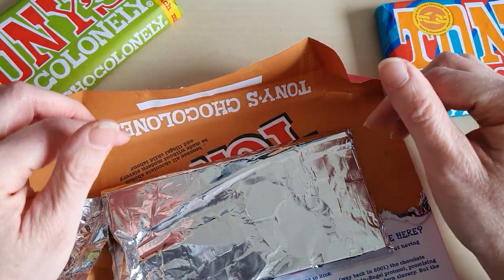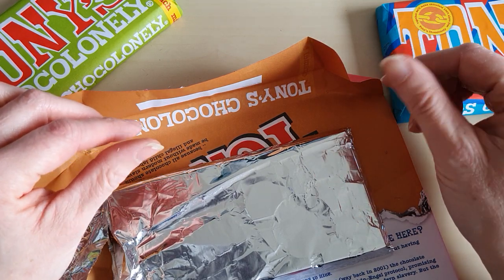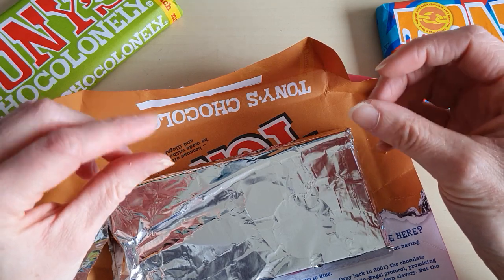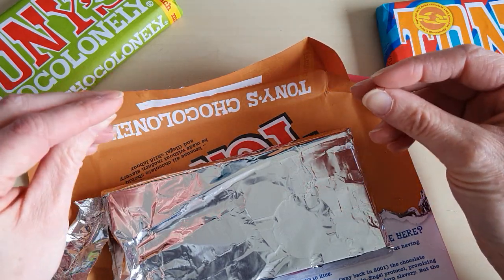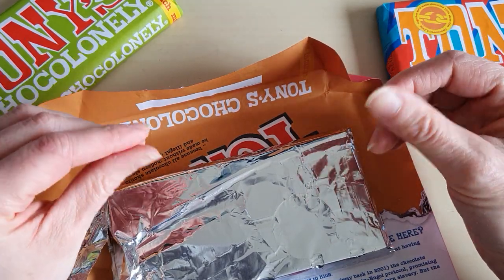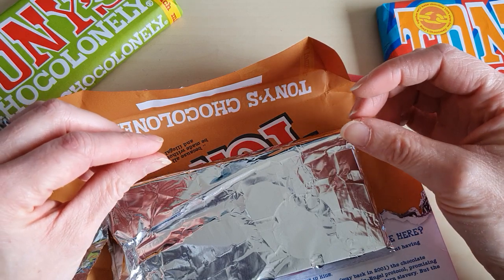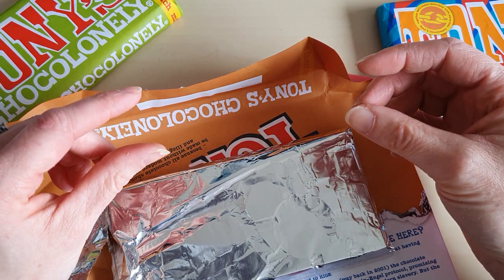It's really nice. I really like this one. The biscuit is like really fine particles in amongst the chocolate, and adds a nice crunch into the smoothness of it, because they've got really smooth chocolate, and the biscuit adds a nice crunch texture to it. So texture wise, I really like that.